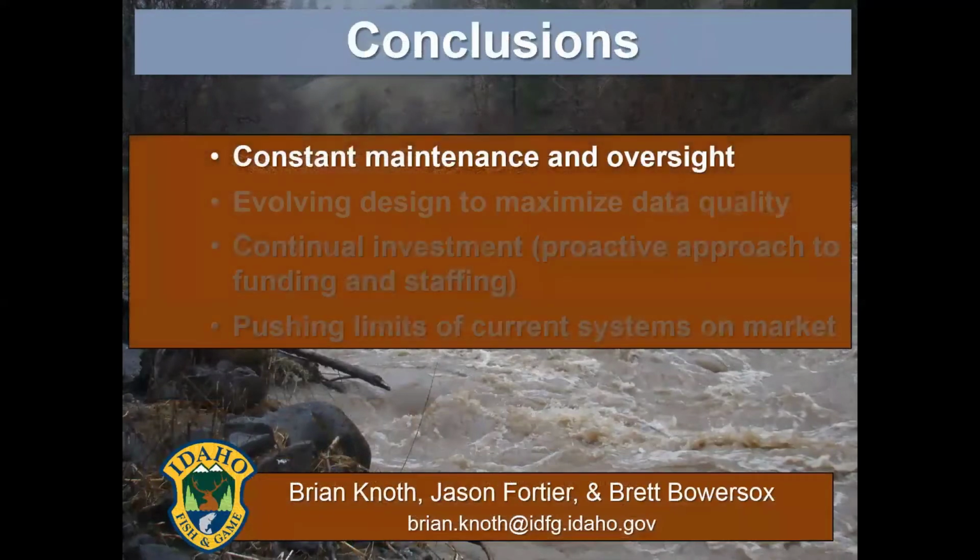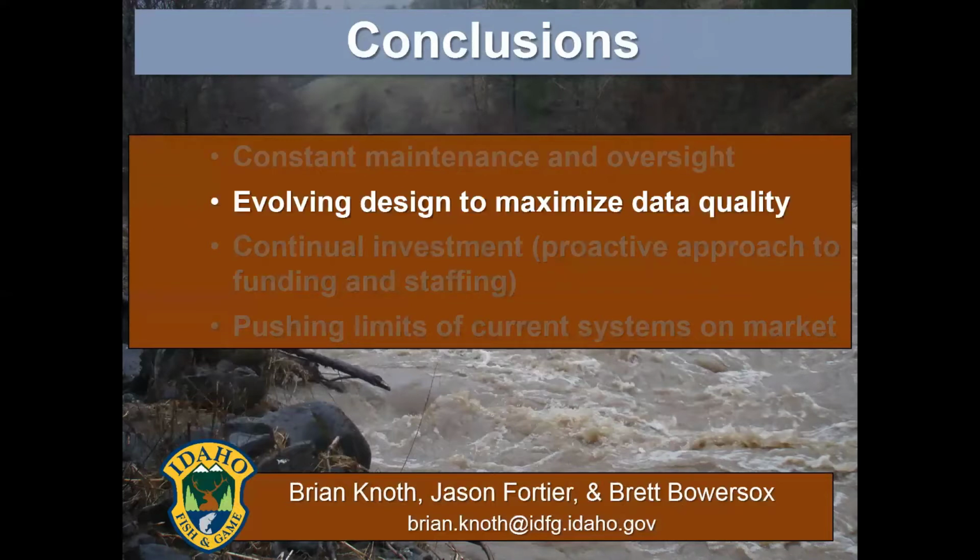So just to wrap things up, our sites on the lower Potlatch, especially these floating panels, require constant maintenance and oversight. You're constantly addressing and messing with the rigging technique to get the panels to sit on the water. In contrast, we have other sites in the upper Potlatch that, as mentioned before, require relatively little maintenance compared to some of these lower sites. We're continuing to tinker with our design and evolve it and change it over time in order to maximize the data that we're collecting. We really feel that this hybrid design that we're working with right now gives us the best of both worlds in terms of juvenile and adult detection.